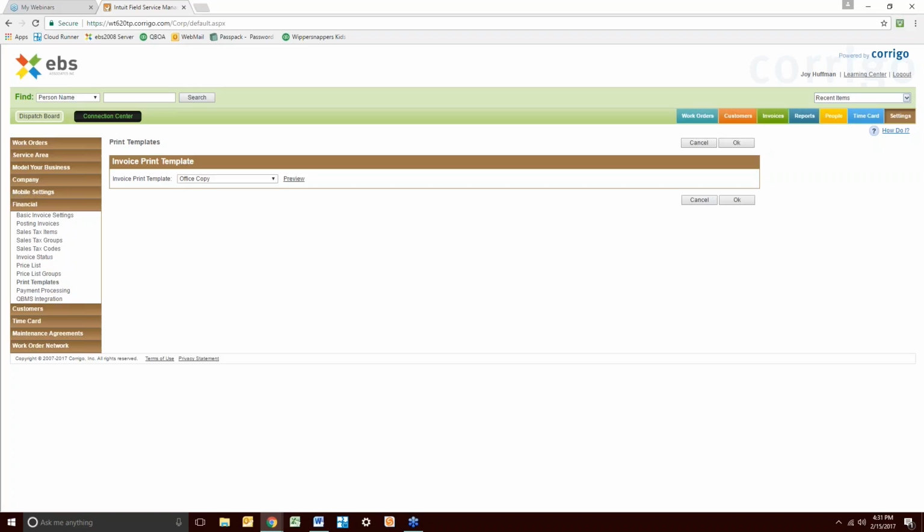Okay. So just to answer that in a nutshell, you could still create your invoice in Field Service Management, and then when you do your sync, you can have it brought over into QuickBooks, so the information is brought back. Then you would just change the invoice template that you were using, so you could print it out of QuickBooks and then send it.